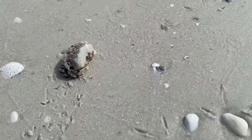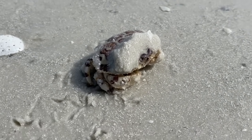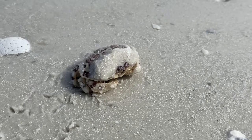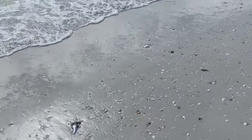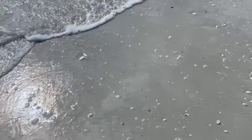Would you look at this adorable creature? This came out. This is a calico box crab with a little sand mask. I don't want to disturb its beauty time, but it was buried, came out, and just left that sand on its face. Okay. And leave that calico box crab where it is.